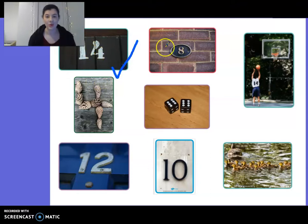Okay, let's carry on. What number is this? It's number 8. Is that what we're looking for? No, we don't want the number 8. We're looking for the number 14. Okay, what about over here?